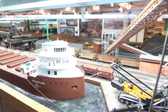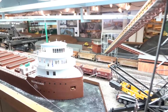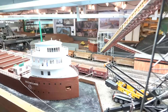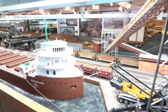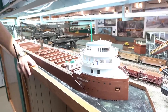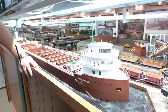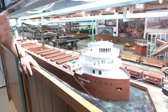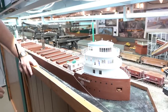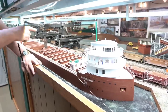U.S. Steel had built this completely integrated system. Andrew Carnegie did in the 1890s. He had the ore mines up in Mesabi, had the Duluth, Mesabi and Iron Range, had the docks in Duluth, had the steamship lines across the lakes. The ore would come to the docks at Conneaut on ships like this and be unloaded by Hulett unloaders.